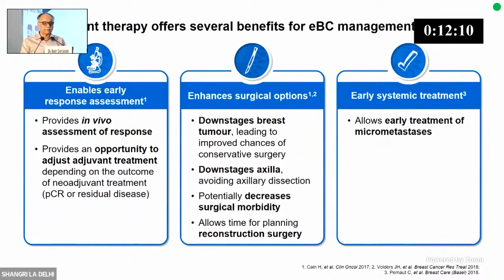Now, what does neoadjuvant therapy offer in the management of early breast cancer? It enables response assessment, that is pathological CR, whether they achieved it or not. That is one important thing. So in vivo assessment of response provides an opportunity to adjust adjuvant therapy accordingly, because once you have a pathological CR, the treatment plan changes. It enhances surgical options. As I said, downstaging of the primary leads to higher rates of breast conservation. The important thing is downstaging of the axilla also. Downstaging of the axilla is important data which has come up. And in fact, now there are trials going on on how to get axillary surgery out of the domain of the surgeons. If we are getting a good response, we can even treat by radiation. That will also be briefly discussed. And it allows planning for reconstruction.